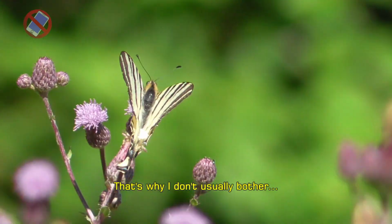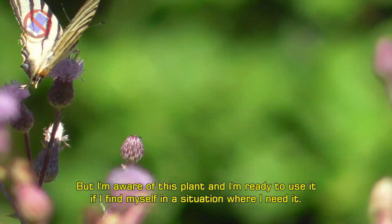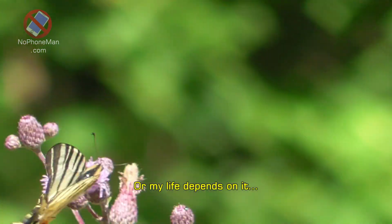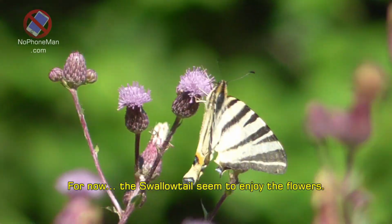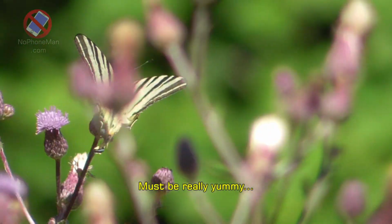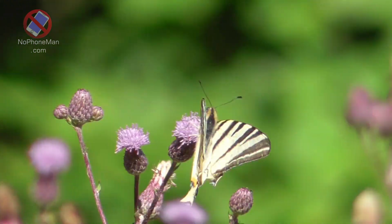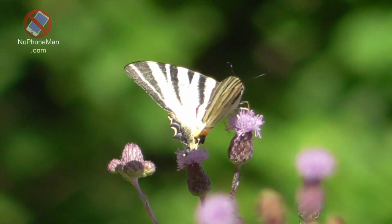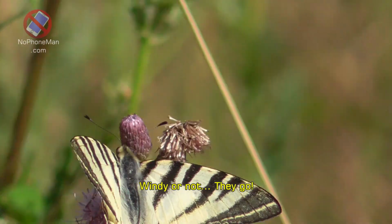That's why I don't usually bother, but I'm aware of this plant and I'm ready to use it if I find myself in a situation where I need it, or my life depends on it. For now, the swallowtails seem to enjoy the flowers. Must be really yummy. Got a tough job pollinating field thistle in this wind, but they do it well. Windy or not, they go.